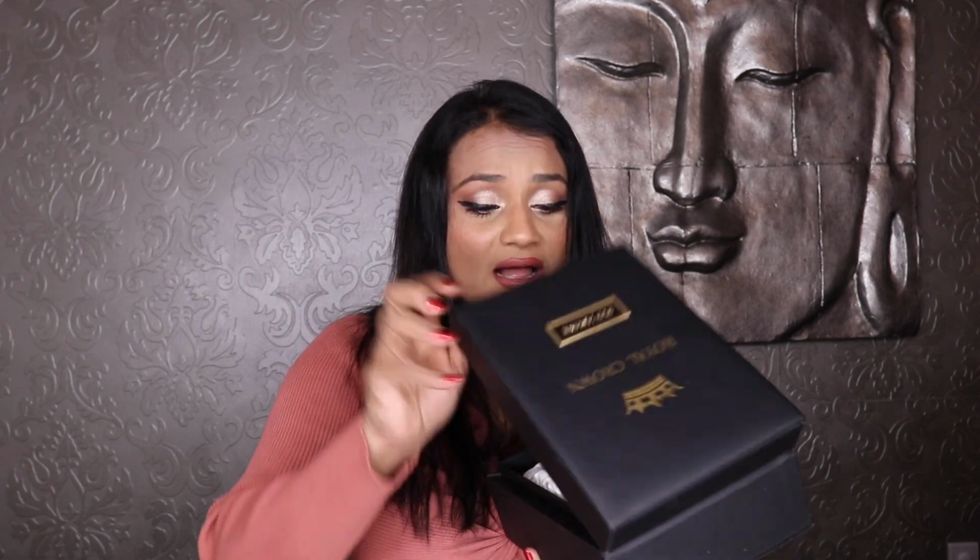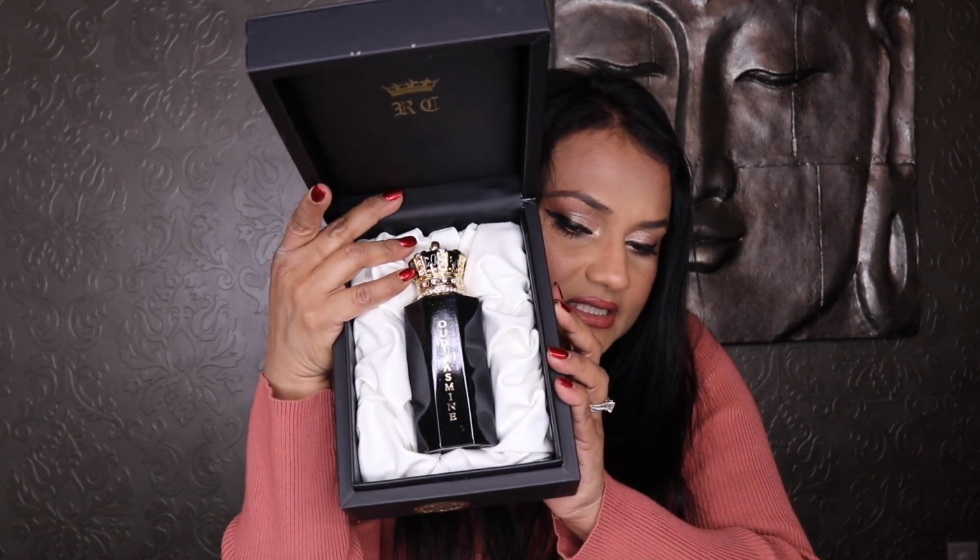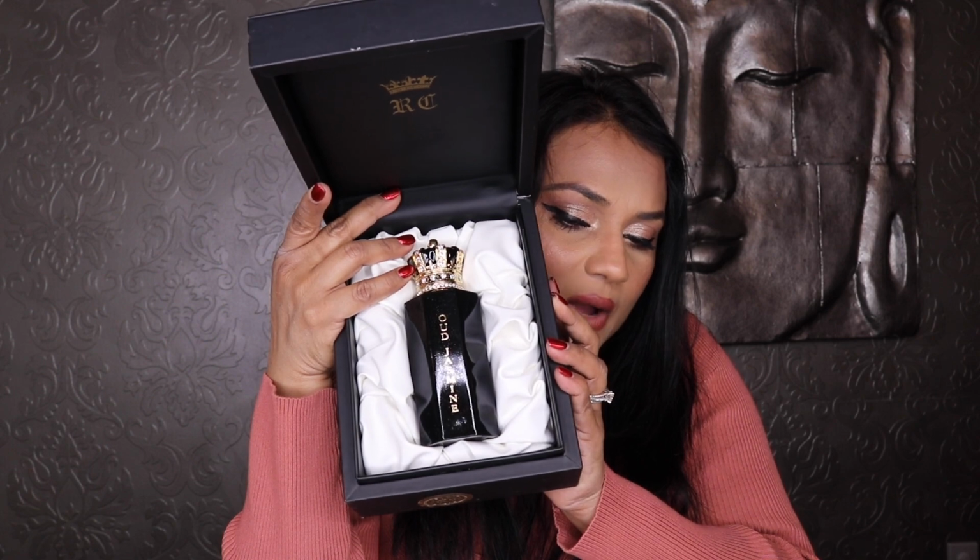Oh, wait till you see the bottle. Oh my goodness. Look at that black, stunning gorgeousness in there. Wow. Gorgeous, shiny black bottle. Oh, I love this fragrance. This is a very dark, mysterious, very naughty jasmine, you know. It's not your angelic, ethereal, white floral jasmine. No, it's not your average jasmine. This one is something else. Oh my goodness.